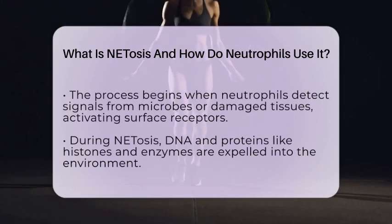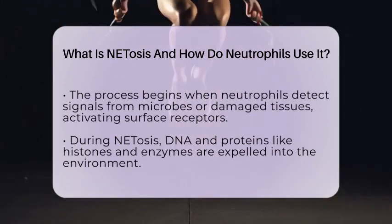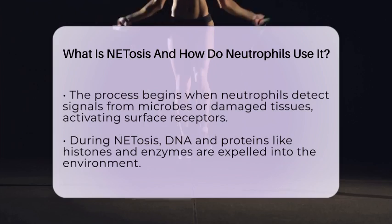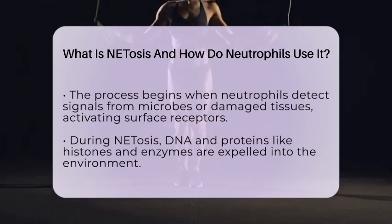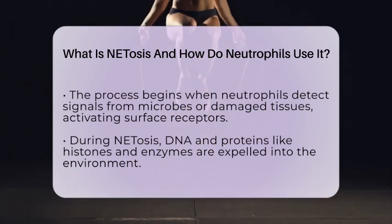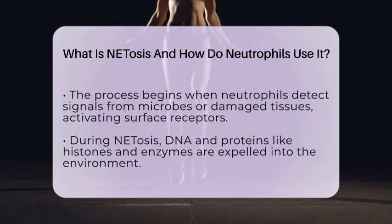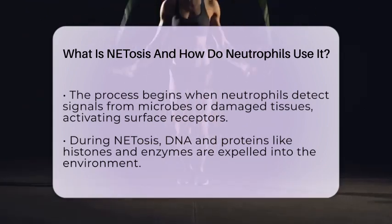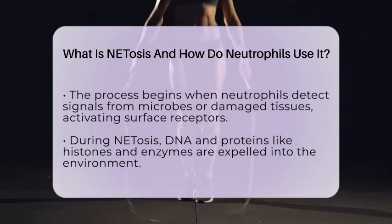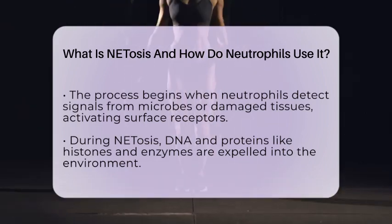The process starts when neutrophils detect signals from microbes or damaged tissues. These signals activate receptors on the neutrophil surface. Once activated, the neutrophil's DNA and associated proteins are expelled into the space outside the cell. The DNA fibers are decorated with histones, which are proteins that help organize DNA, and enzymes like myeloperoxidase and proteolytic enzymes. These enzymes help break down the microbes trapped in the nets.